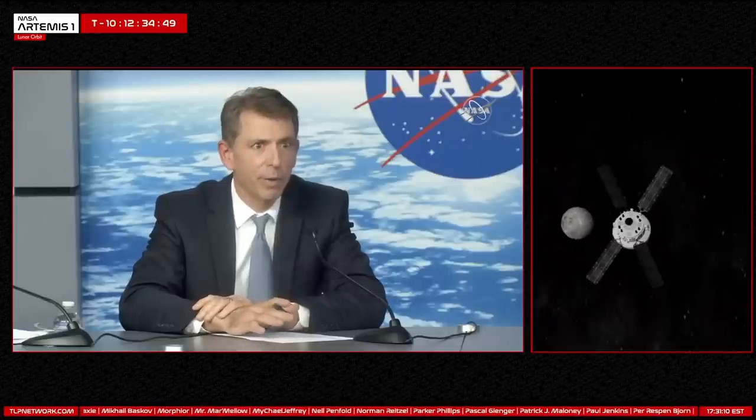Return powered flyby burn commits us to returning back to the Earth, obviously. And there is a little bit of modification we can have in terms of the timing, but it's on the order of hours, not days. And that is managed through a series of return correction trajectory burns that we can modify that slightly.